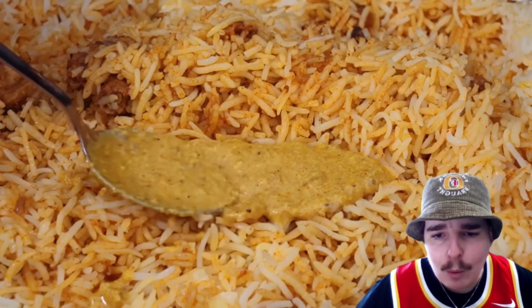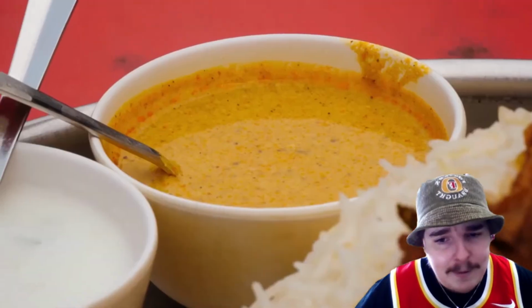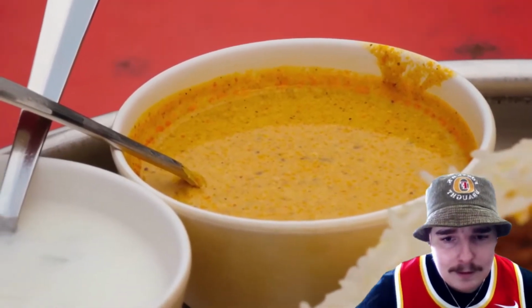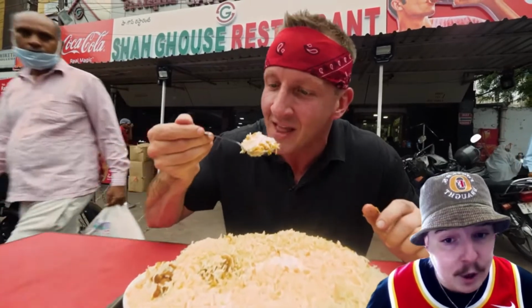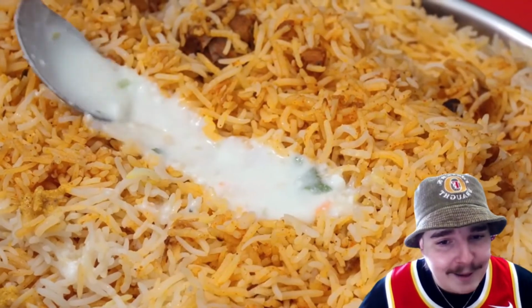You could add this spicy gravy. It's so potent. I probably put on a touch too much, but wow, that took my breath away. And then you can cool yourself down with a little bit of curd. That's the winner for me. The yogurt gives me a little bit of balance.